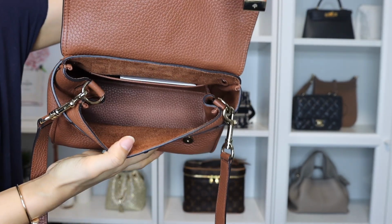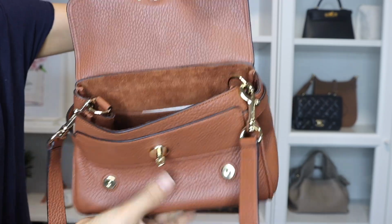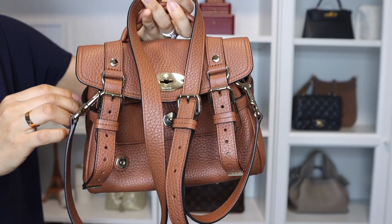I like that it doesn't have huge branding. I love the design of it. I love the capacity of it. I should stop with all the things that I love about it because it makes me sad that it really still doesn't work for my lifestyle.